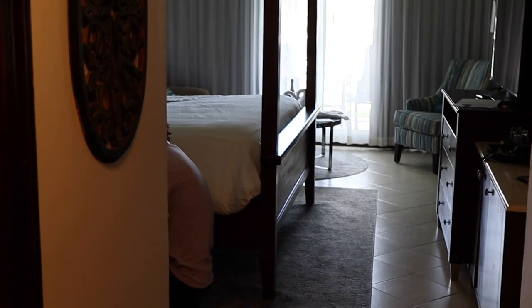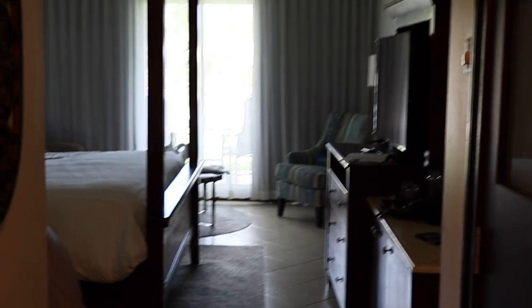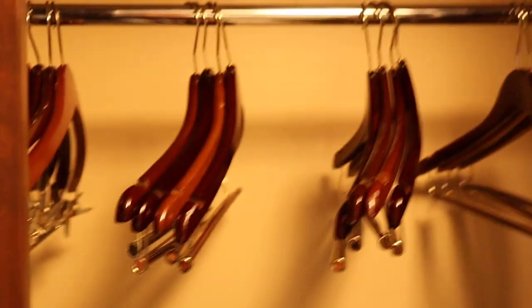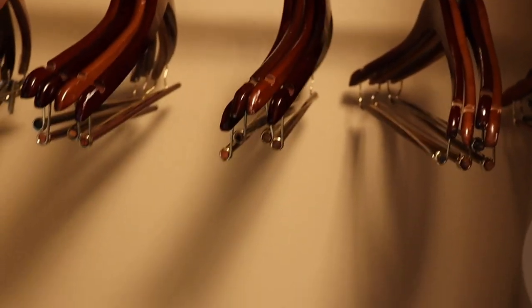So we just got to our room. We are finally in St. Lucia. We made it, and our room is insane. I have to give you the tour here. So when we first walk in, to the right here is this big closet with tons of space. So we have extra pillows, extra blankets, iron, and then we have our safe, luggage rack, ironing board, and then plenty of hangers to hang up our clothes. I love these doors. I just think that they're really pretty.